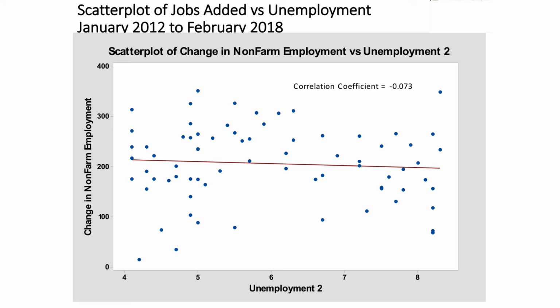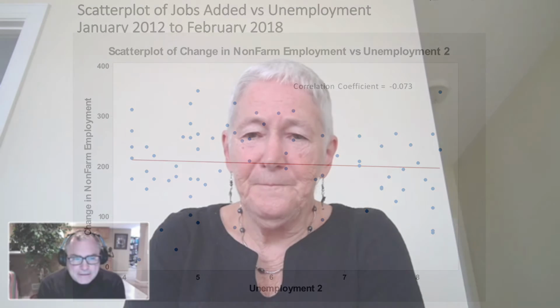When one moved up, the other would move down, and if it was positive, they moved up together. There is no evidence based on these data from 2012 to February 2018 that these move together in any fashion. They're completely two independent pieces of data. That's exactly right. Neither one of those can tell us about the other one.